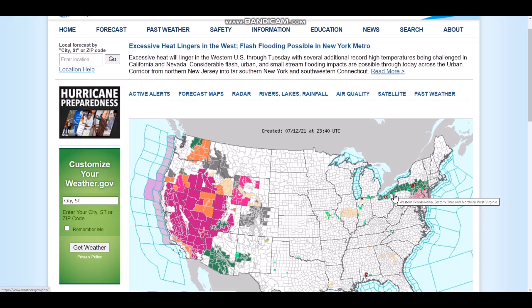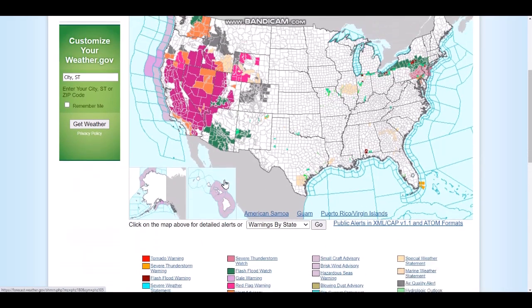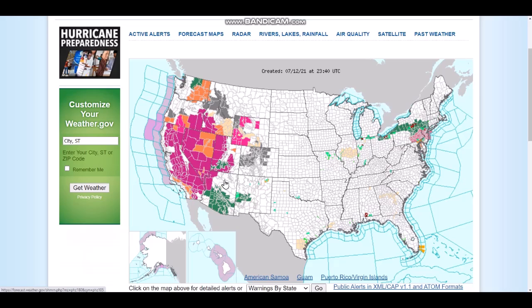So first off, I want to start by looking at the western United States. Notice that we do have flash flood watches. Now, you may be wondering, why on earth are there flash flood watches when I was saying there could be extreme drought? Well, notice most of them are centered towards the south and west. There are a few across areas that are in very bad drought and needed it, like in Arizona, Utah.